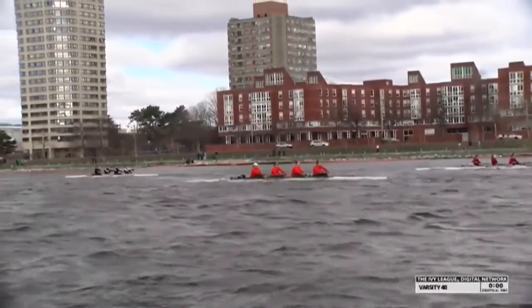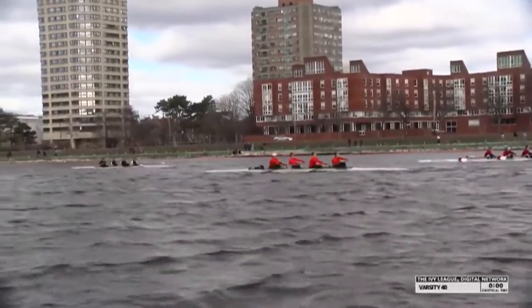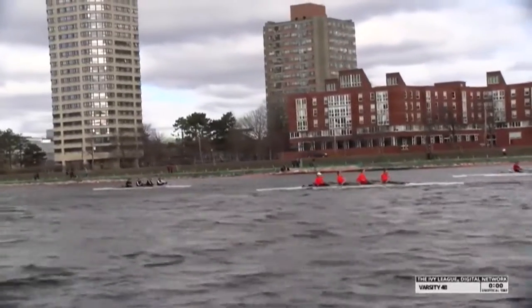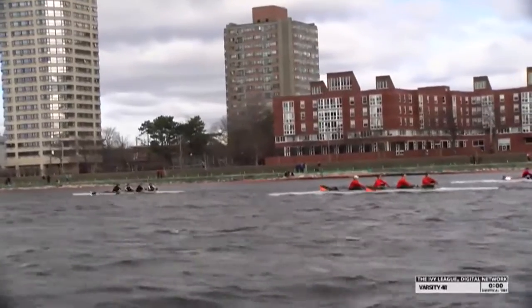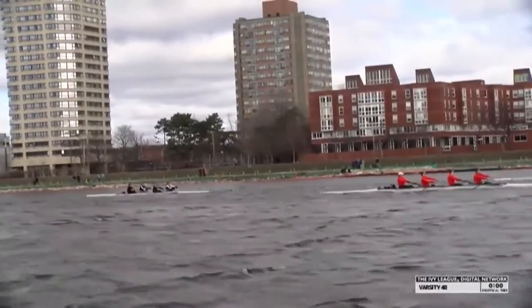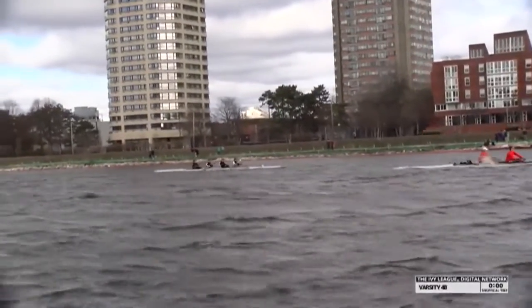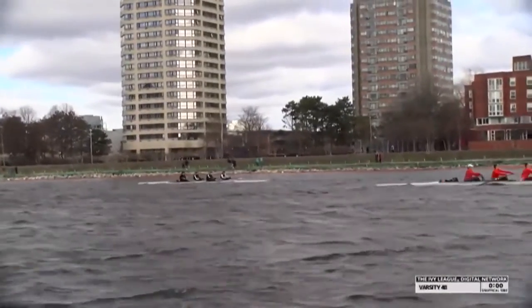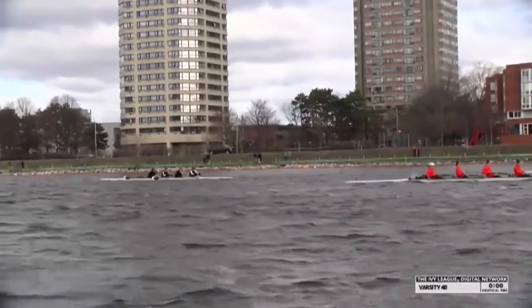Big lead for Radcliffe ahead of Princeton, who's now in second, and Cornell in third. Yeah, Radcliffe just trying to take this home and survive. Radcliffe built that big lead early, and now inside the final 500 meters, Radcliffe is up by a couple of lengths over Princeton, who has a slight lead on Cornell. Radcliffe looking for its first win of the day. This will give them something to be really happy about back in the boathouse if they can take Princeton down. Cornell pushing through here too on Princeton.